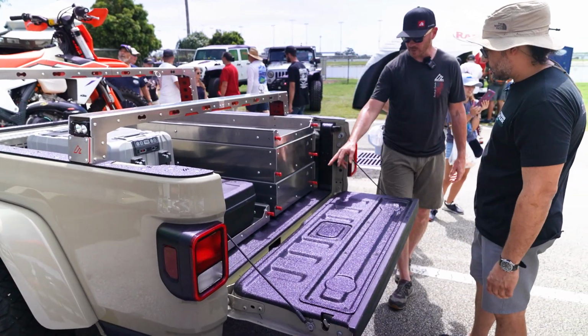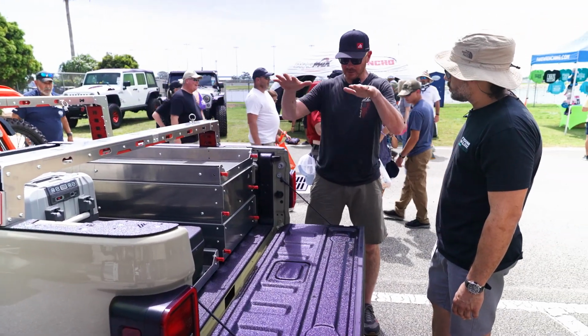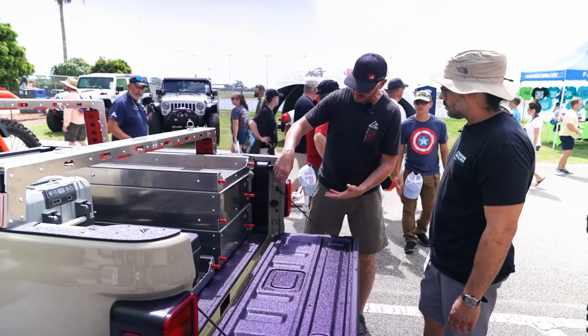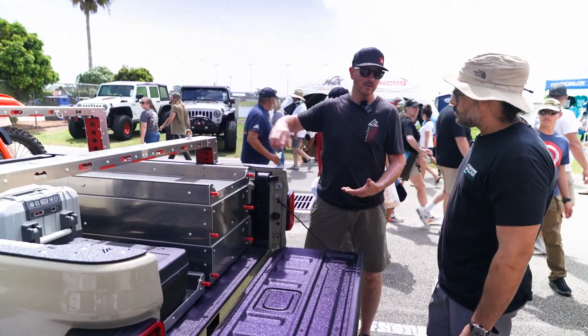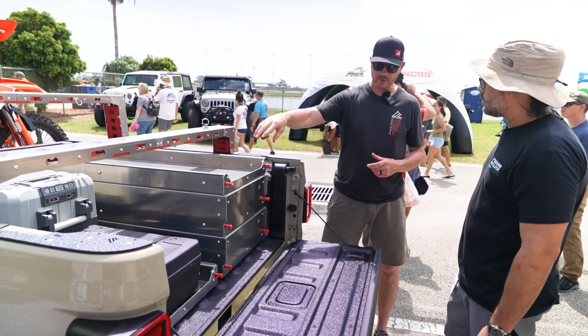And the second one, we have a system where you buy what we call a template, and you assemble it, and you lay the template into the bed, and that shows you all the holes that you can drill that put you on pattern. Like I was explaining earlier, that way you can drill holes for your pattern.